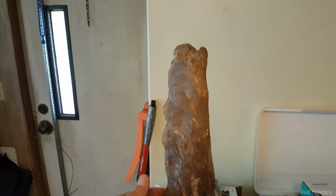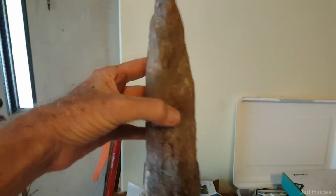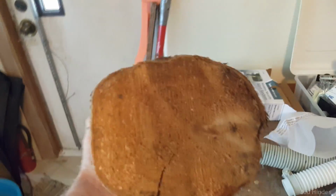A lot lighter than I expected. There you go. That, my friends, is what is called a cypress knee. Okay, and that is good. That's going to work for me. I wanted a single knob at top. And there we go. We have to clean it up. This is how they come naturally. This is with the bark on it. But we got a little project in mind for this. And see if we ever get to it.